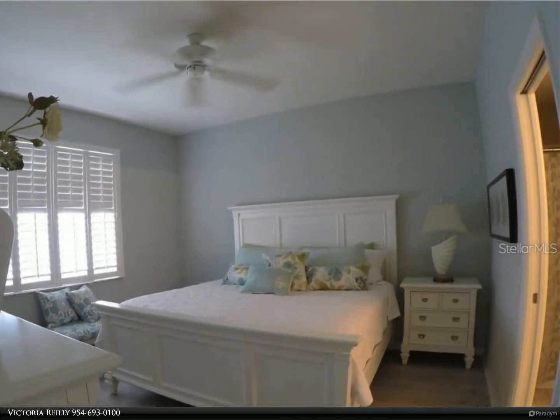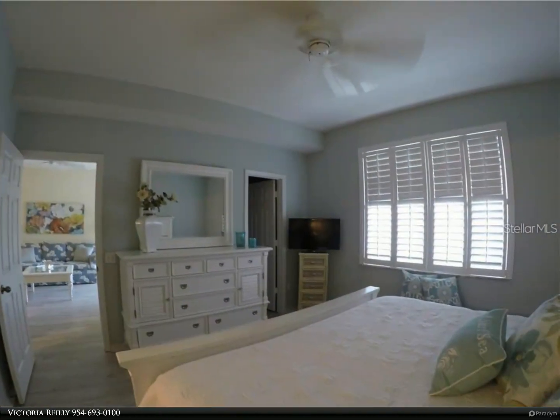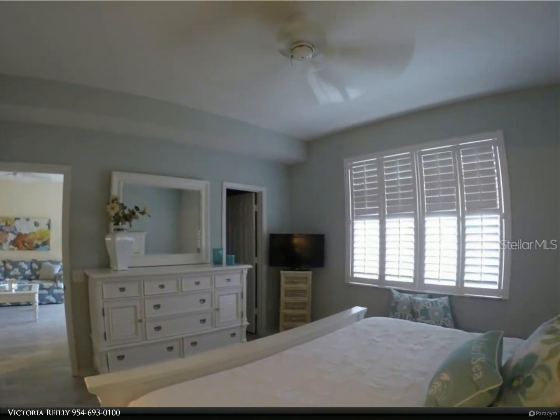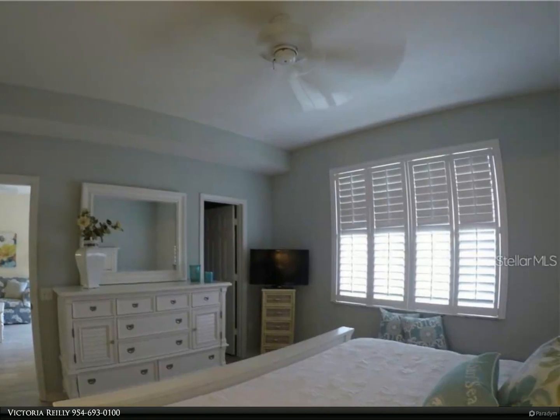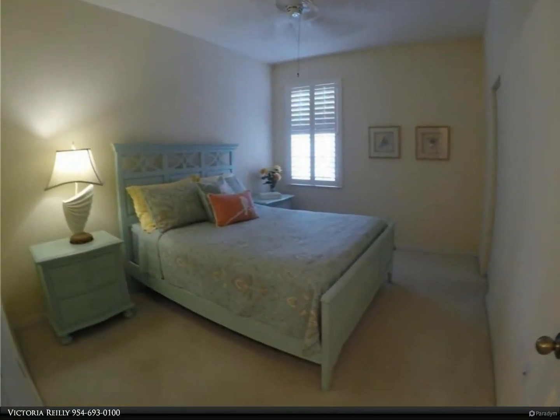It is less than 20 minutes to the sugar sandy beaches of Siesta Key, and if you have a desire to take in the cultural activities Sarasota has to offer, you can be downtown in 25 to 30 minutes. This is an excellent vacation opportunity.